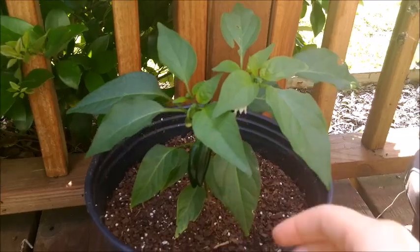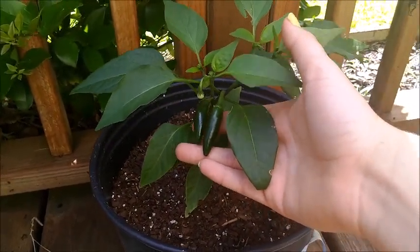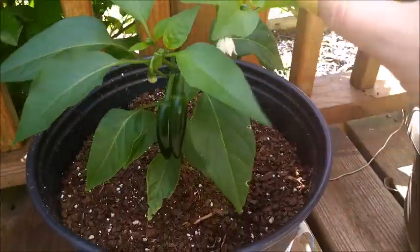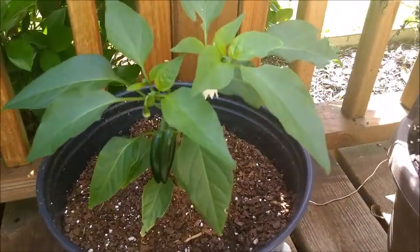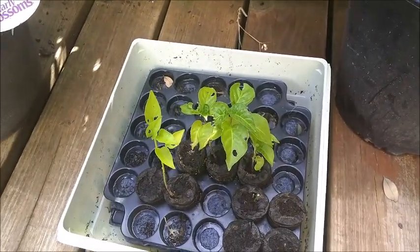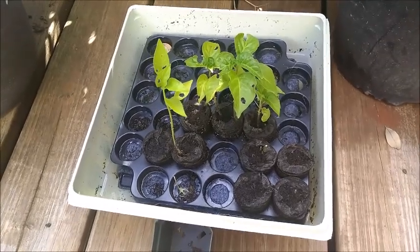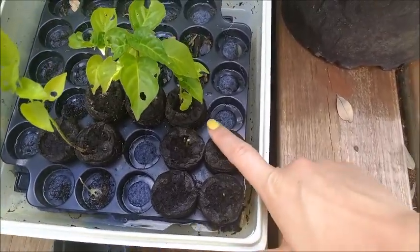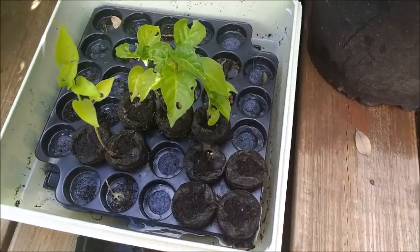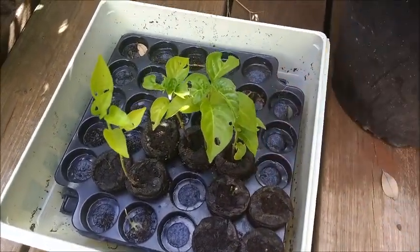So this is my little jalapeno plant, and you can see it's making little baby jalapenos. I cut it back so that it would branch out more, so hopefully it decides to do that. This is the only one I actually ended up planting. I got really lazy, and I was supposed to plant these, but I didn't, obviously. And something came along and nibbled the tops off of them, so I don't know. Maybe I'll plant them someday, maybe I won't.